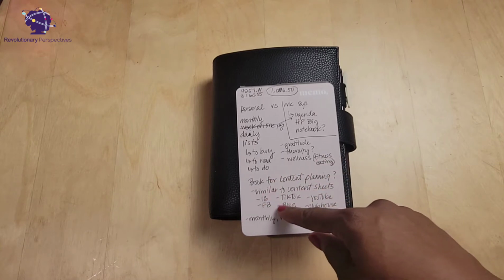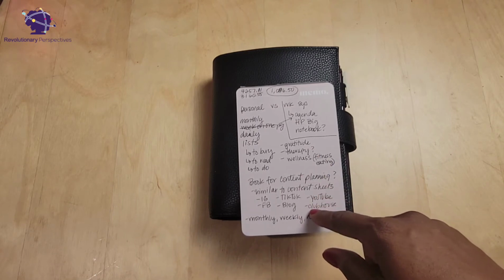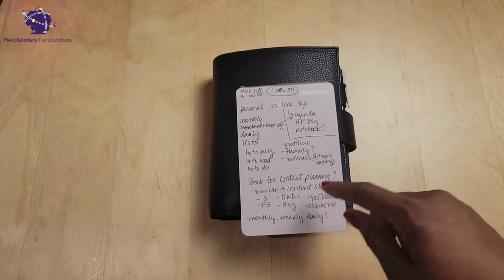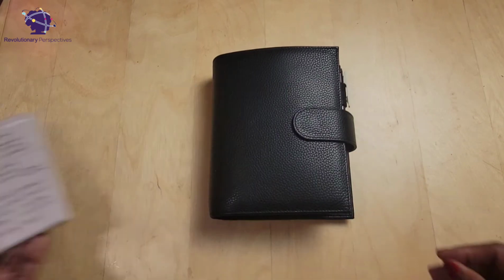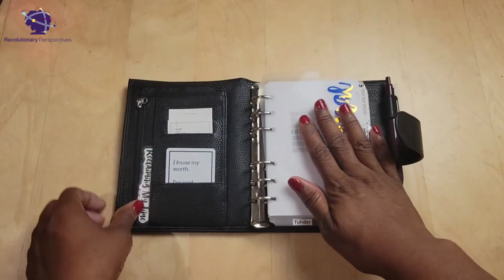And then I had a planner consultation that talked a little bit about maybe keeping a separate book for content planning. I'll show you what I have now. I'm still thinking about that, because I really don't want to add another book to my system. But we'll see. All right, so this is going to be kind of a flip through.